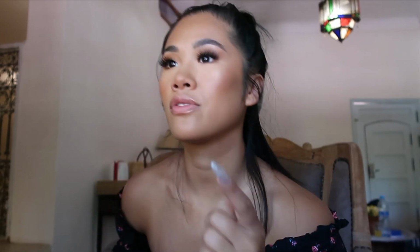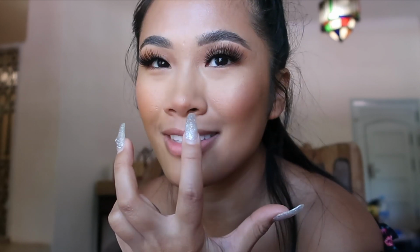And also because I've got a lot of acne scars on the center of my face, sometimes when I wear a blinding highlighter, it looks worse. So when I wear a subtle highlighter, you can't tell unless you look really close to my face.